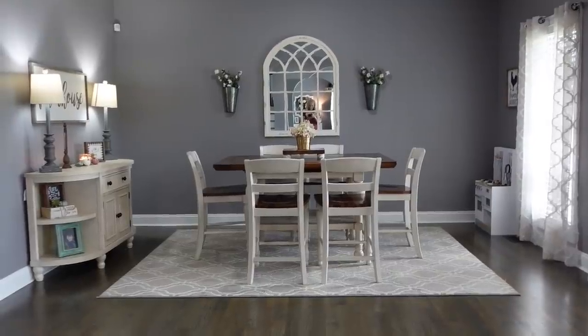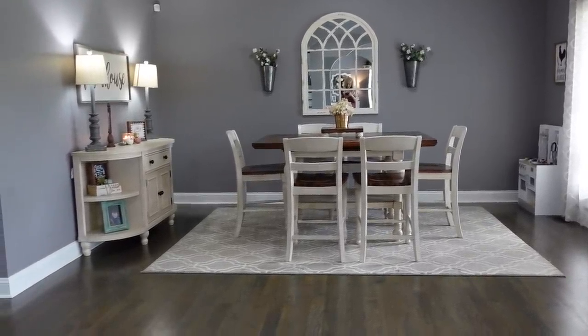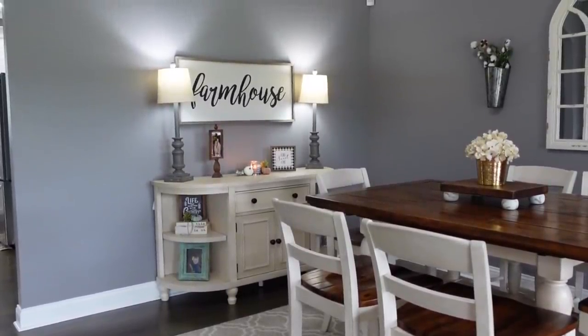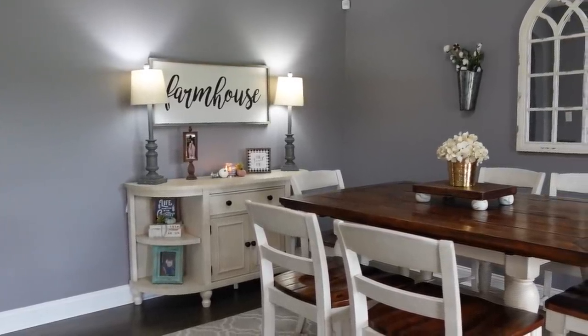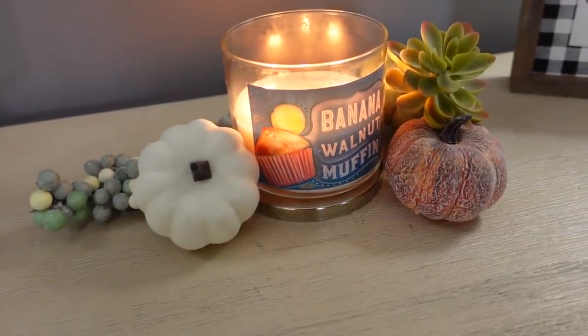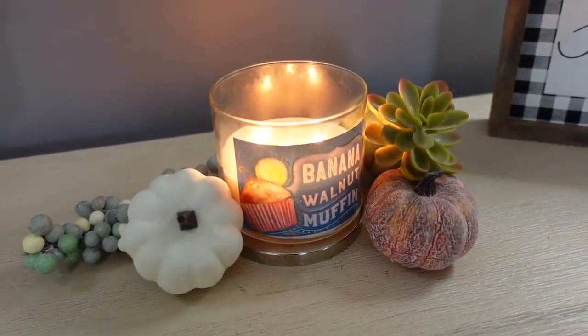So this is the final product, my dining room, and that is the rug that was in the living room. I ended up getting a new one for the living room and putting that one in there. So it's the same rug, just bigger, but I think that it matches so beautifully. I love the dining room in here. I think it looks so pretty and everything fits so nicely. My mirror that I had in there, it matches the dining room furniture so perfectly.